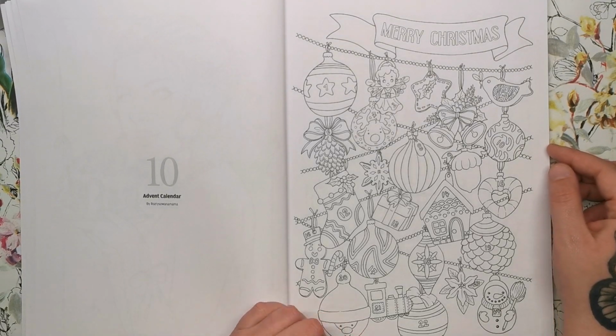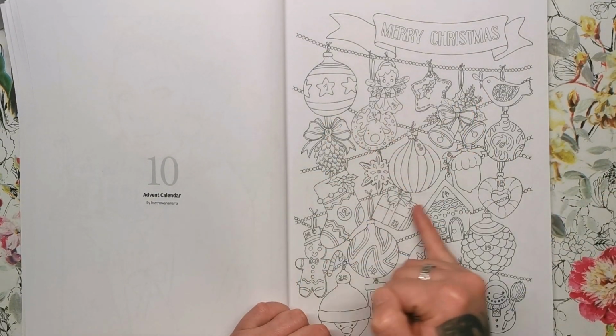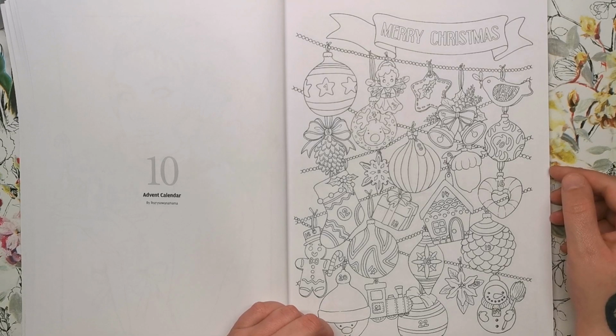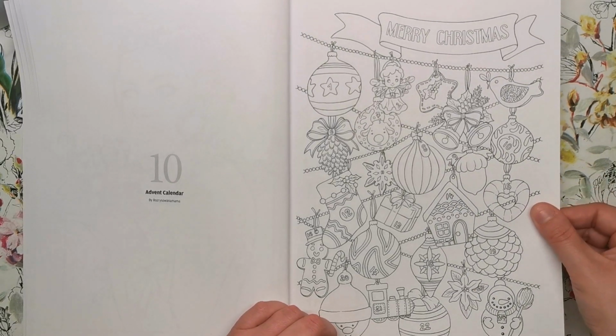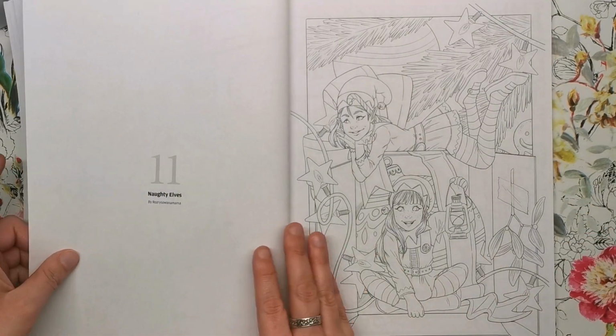So this one also says advent calendar. As you can see, each bauble or trinket is numbered. So again, another one that you can come to every single day and do a little bit of colouring. I absolutely adore this idea.